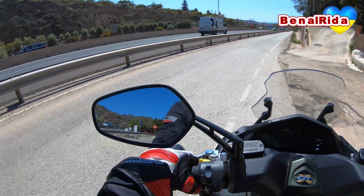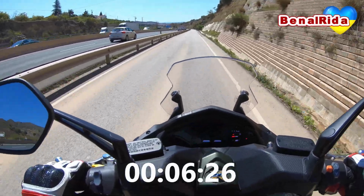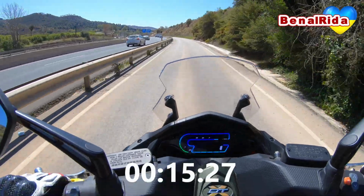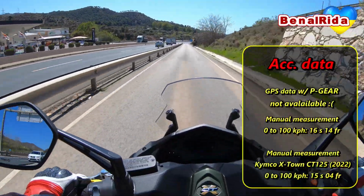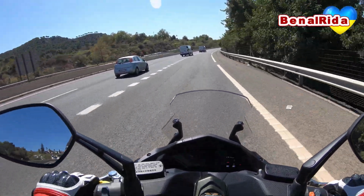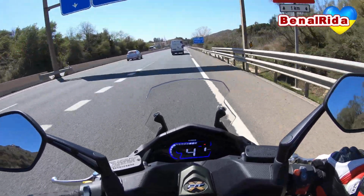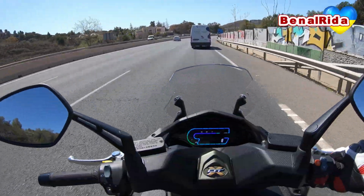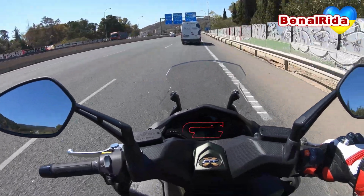So let's do the 0 to 100. It should have the same acceleration as the Crosstown actually. I am not sure. It seemed a little bit longer, but we'll see what the data will say. The windscreen is very small at higher speeds, not so practical, I would say, but for rain and stuff, maybe a little deflection and acceptable. It has a very sturdy, good feeling when you're riding it at higher speeds. It feels very, very stable.